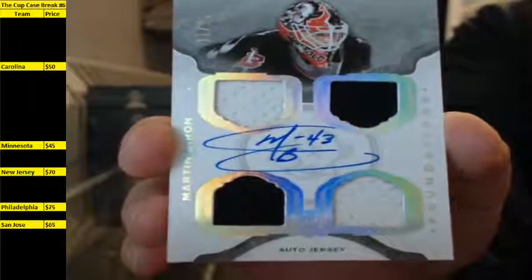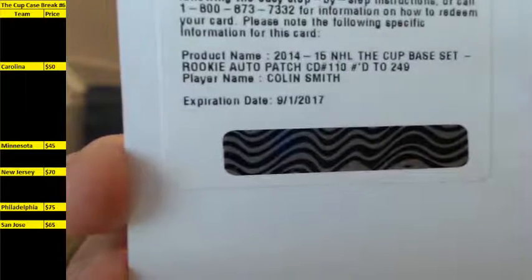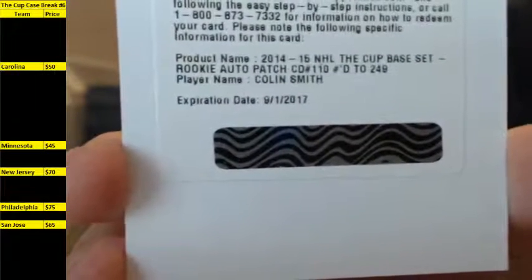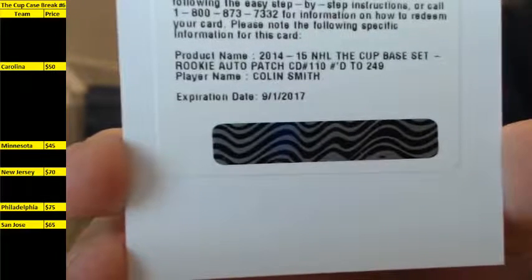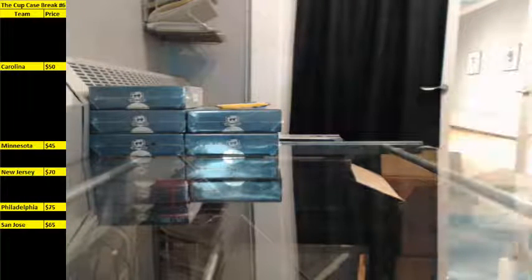11/15 for Buffalo. And a redemption. Who the hell is this? Rookie patch auto number 249, Colin Smith. That is not ringing a bell. Anybody Colin Smith? Is that Colorado? Colorado, okay. Or wait, Nashville? Does anybody actually know? Colin Smith. I can't think of him. Yeah. Hang on.